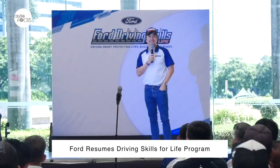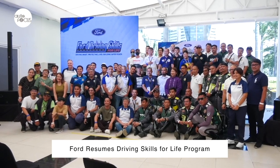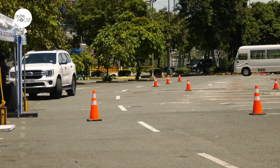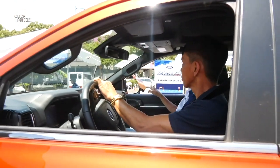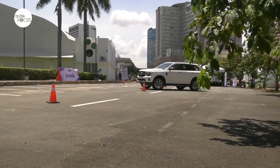Ford Philippines returns to holding face-to-face Driving Skills for Life programs, starting with the first event at the PhilInvest tent in Alabang. This is Ford's 15th year of holding the DSFL, a globally recognized driving program that reinforces the American brand's commitment to promoting driver and passenger safety that combines a comprehensive training module and hands-on driving exercises.